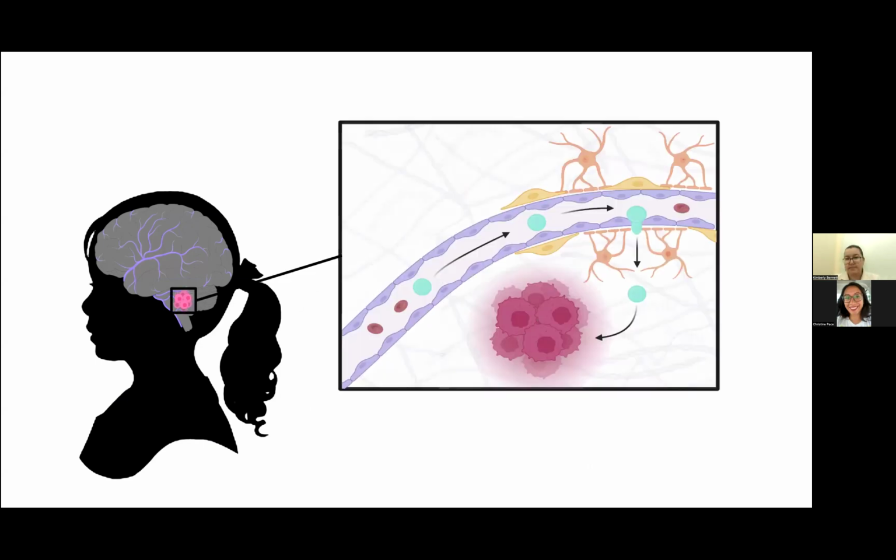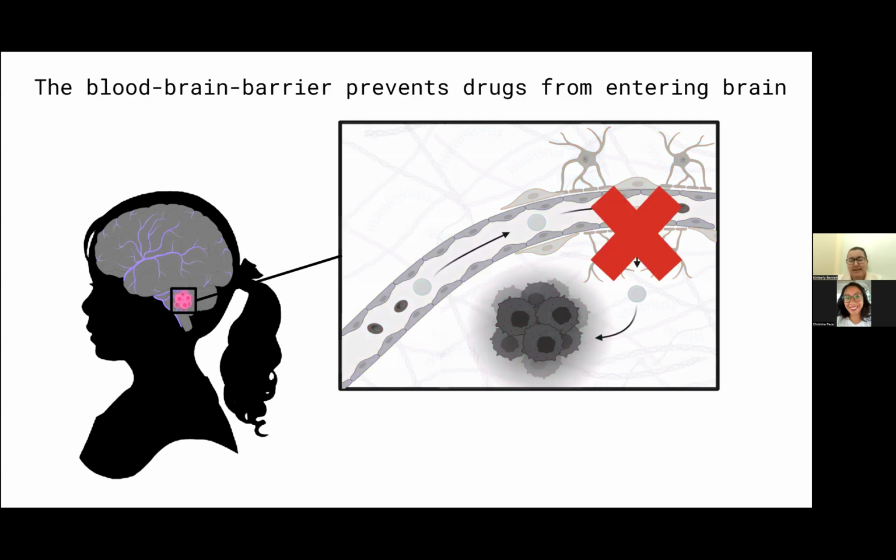This drug would, in theory, be in your blood vessels, travel to the brain, get out of the blood vessel, and to the tumor site to then kill the tumor cells. However, in reality, because of this blood-brain barrier, this whole pathway doesn't actually happen. And so the blood-brain barrier prevents drugs from entering the brain.